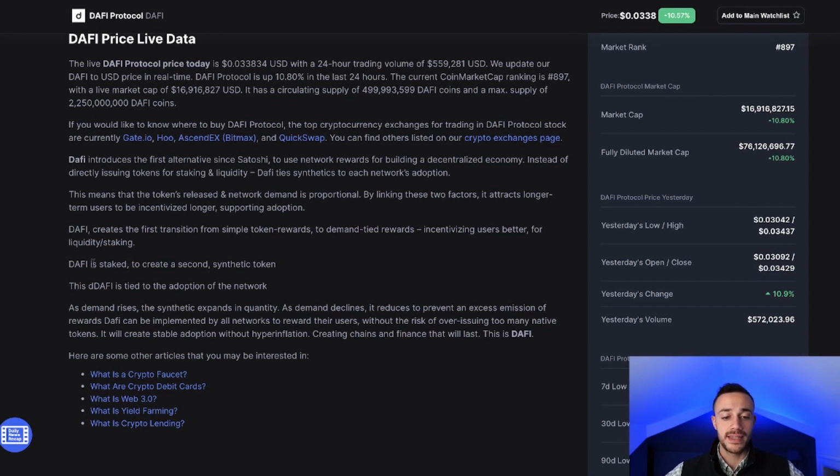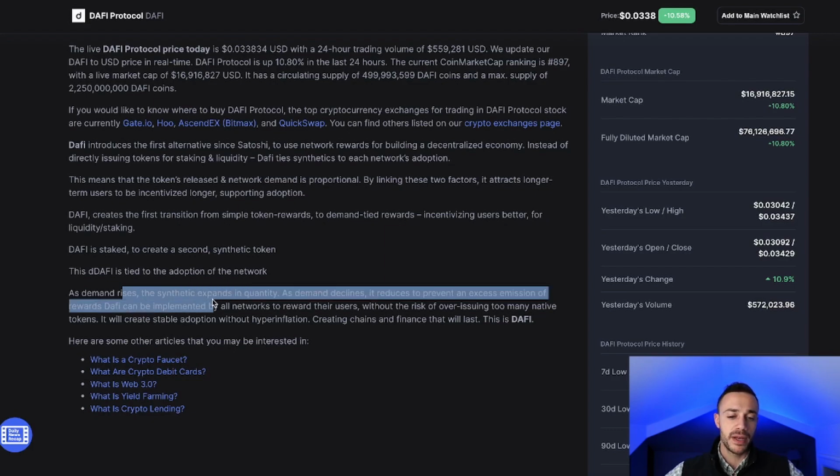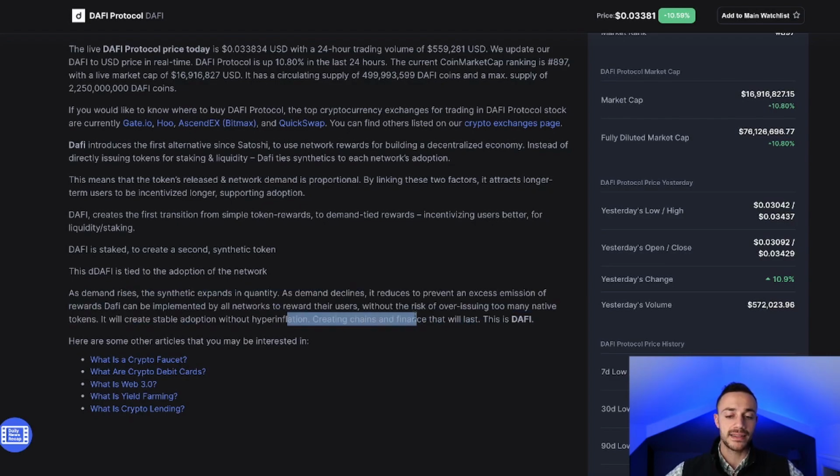So Dafi is staked to create a second synthetic token. This is called the Dafi token, and it's tied to the adoption of the network when it comes to releasing rewards to liquidity providers and stakers. We can see as demand rises, the synthetic expands in quantity. As demand declines, it reduces to prevent an excess emission of rewards. Dafi can be implemented by all networks to reward their users. Without the risk of over-issuing too many native tokens, it will create stable adoption without hyperinflation, creating chains in finance that will last the test of time.